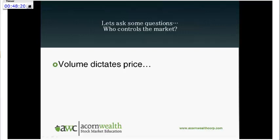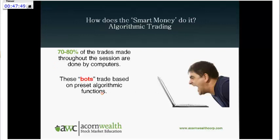So let's talk about this. Volume ultimately dictates price, and volume is going to be the key thing in understanding the true value of price. We'll come back to that. But if volume dictates price, the next question is who dictates volume? You've all said the big money, the hedge funds. In fact, they estimate that 70% of all of the volume in the stock market comes from high frequency trading or algorithmic traders. This basically means 7 or 8 out of 10 stocks bought and sold happen from a computer deciding to buy or sell based on rule systems or preset algorithmic functions.